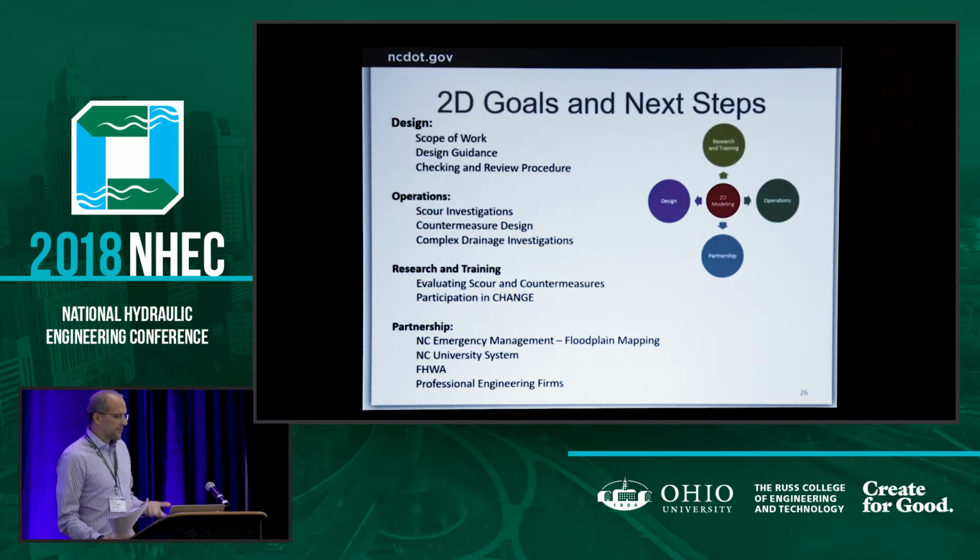So in design, we really want to get to that scope of work for the 2D, get some design guidance, and then continue our work with review and checking of 2D models. Operations, scour investigations. I mentioned the 10,000 bridges, so we have a lot of scour issues at times, and I think 2D can help us to do some analysis there. We also have complex drainage investigations where I think 2D will serve some purposes. Since we own a lot of these roads, we get towns in the mountains that don't have any other resources, and we got to figure out how we're going to move that river through that stream better.